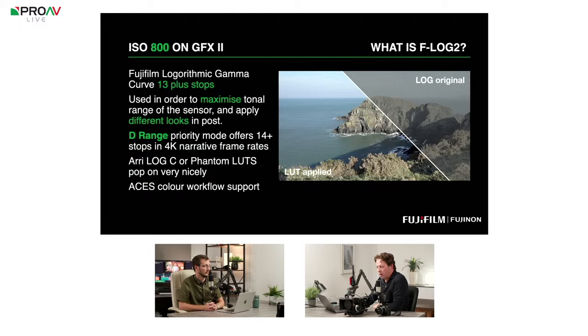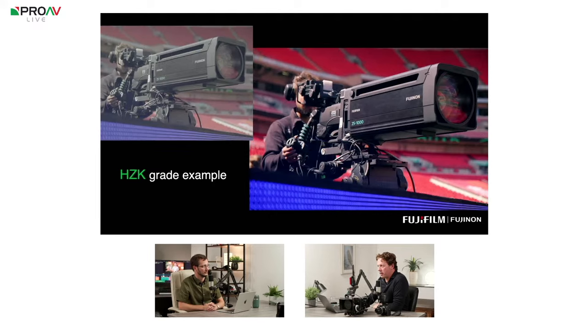If this was on a multi-camera Hollywood shoot, it would fit in. You could actually put in your color pipeline. Right now there isn't an IDT for ACES, but it is coming. It's all coming. This is just a quick grade example. That's our HZK Duvo 25,000 log on the left, and then a very quick LUT just popped on the right. That was for the cup final, Wembley.